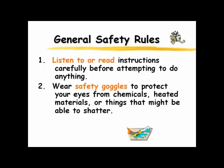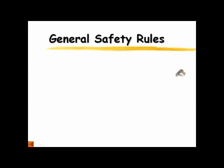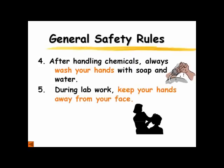When you're in the lab, you must wear your safety goggles. And you must also notify your teacher if any spills or accidents occur. Those are the three basic beginning rules. Also, after you've handled anything in the lab, chemicals, whatever, you should wash your hands with soap and water before you leave. When you're working, keep your hands away from your face and away from your hair.